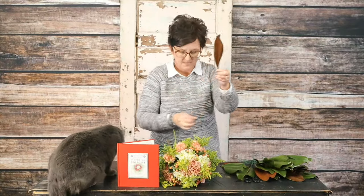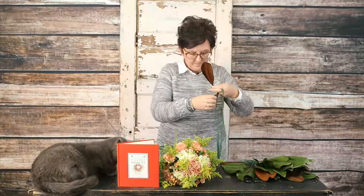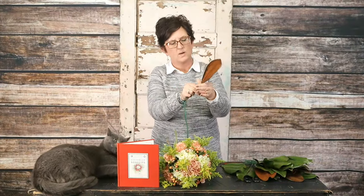Okay. I bent the wire. I don't know if you can see it very well, but I bent the wire. I'm going to take a piece of it and I'm going to wrap it right around the stem of that leaf. So it's wired on a long stem. Now I'm going to take a piece of corsage tape and I'm going to wrap the wire and the stem all the way down.